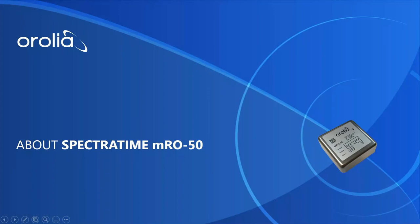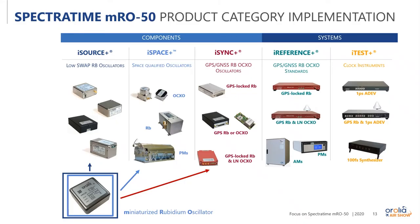So let's now go back and see what else we can tell you about this. Our mRO-50 fits into our catalog in three areas. We call our iSource product line the frequency source, just a standalone oscillator anywhere you need, as I mentioned before, a drop-in replacement for any OCXO. If you need a space qualified oscillator, SpectraTime has a wonderful history of being a leader in space-based atomic clocks, so there's also a space qualified version. And lastly, if you need it married with a GPS receiver, you get the best of both worlds: the stability from the GNSS system, plus the holdover of an atomic clock. So a very useful thing.